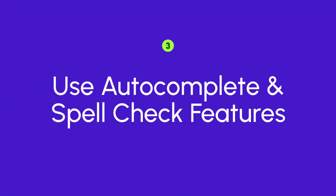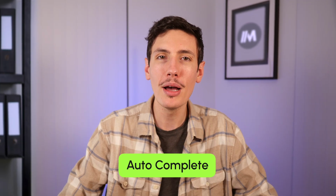Number 3 is use autocomplete and spell check features. Most data entry work happens on software that comes with autocomplete and spell check features. Autocomplete remembers what you've typed in the past and suggests it as soon as you begin typing again. It's like your very own text assistant.